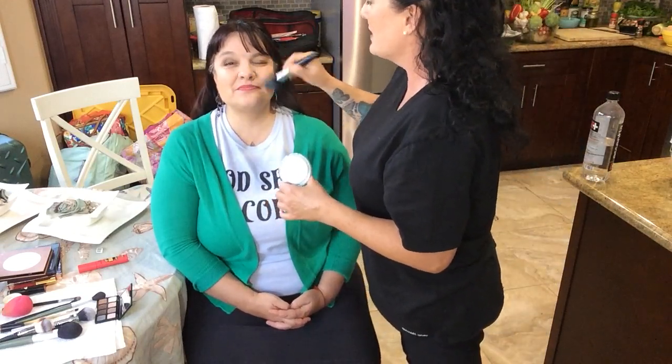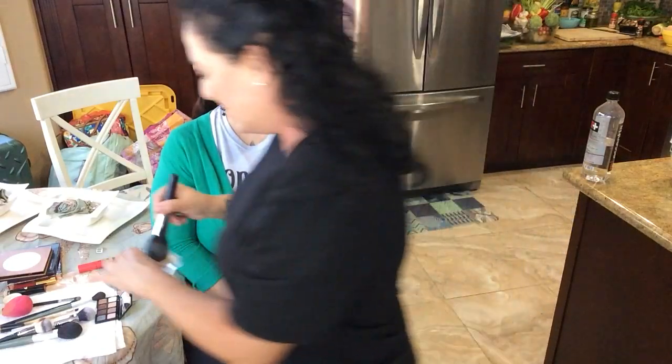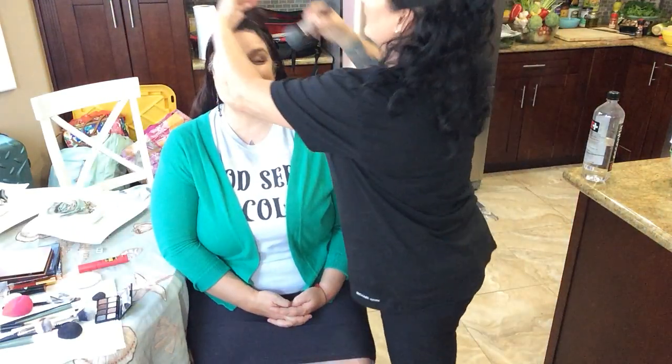This is just a light dusting of banana powder just to even out skin tone, and then we're gonna. Banana powder. Yeah, it's got a tiny bit of yellow. I'm just thinking that it lines it up instead of the greens because of the olive. Yes. Yeah, I can see.